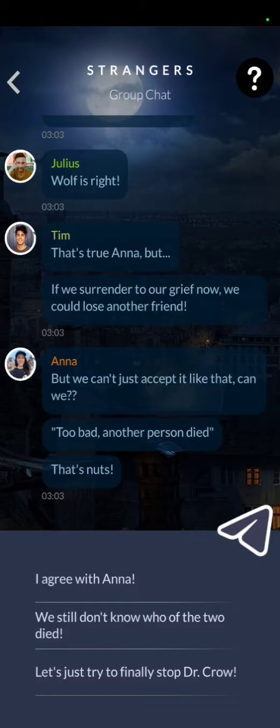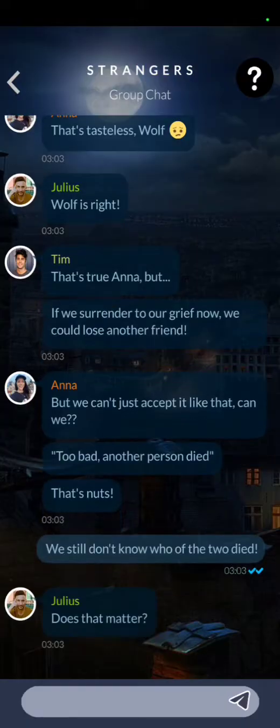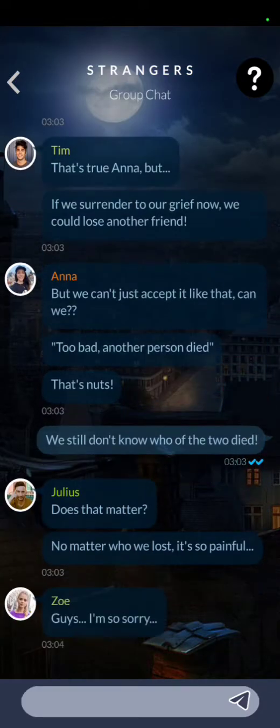I agree with Anna. We still don't know who of the two died. Let's try to finally stop that. Look, we still don't know who of the two died. And I mean, we don't. But Dr. Crow said that one of them was incurable. We know what happens to the incurable. He kills him. He terminates him. He makes it to where he doesn't have to worry about it anymore. But is it possible that they're both still alive and he hasn't fulfilled the deed yet? I mean, that's a possibility. But we don't know which one of the two. Does that matter? Not necessarily, I guess. No matter who we lost, it's still painful. It's so painful. And I agree.